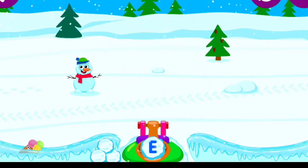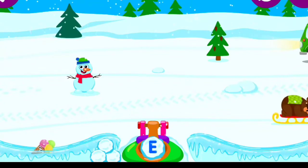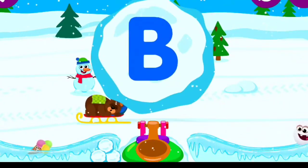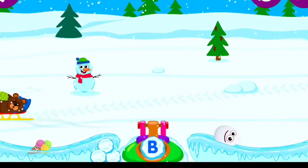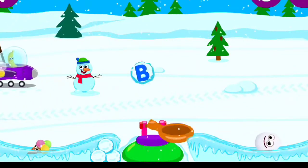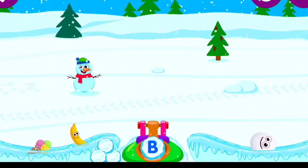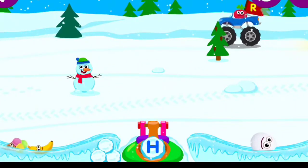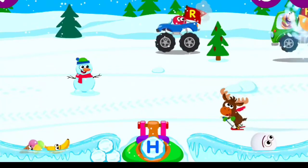E is for egg. Egg. B is for banana. Banana. H is for hamburger. Hamburger.